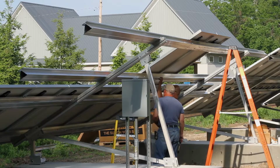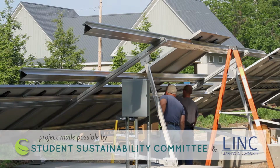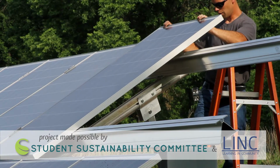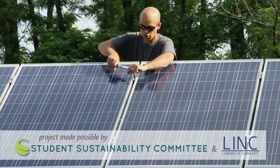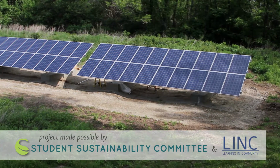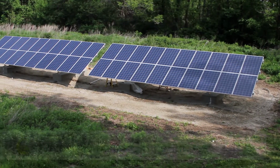Sustainability at the park has been a big push since around 2000, and so we've got some really interesting things going on at the park. We've been very lucky to get the Student Sustainability Committee. They've given us a few grants to help us with our sustainable activities here at the park. We've got solar panels going up. We're starting to eliminate buildings from the grid using solar power.